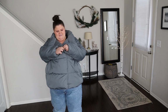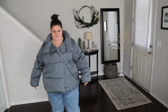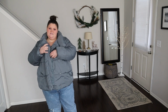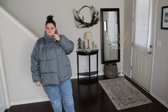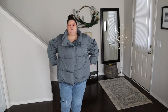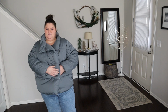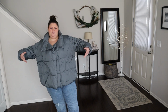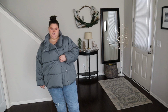It has a little bit of elastic in the sleeve here, which is nice, but it doesn't bind to your wrist. It just gives a little ease. And then you do have a snap closure as well as a zip front. There is this large collar, which can also be closed for extra warmth. There are pockets that are fleece lined, which is nice and cozy. And then you get these horizontal little channel puff stitches. The fill is substantial without being too puffy, but with that being said, I feel like this does run large.